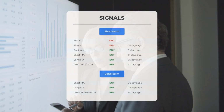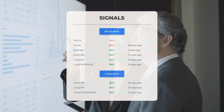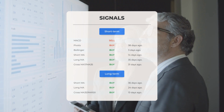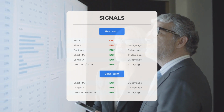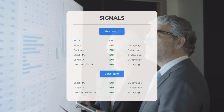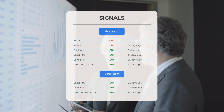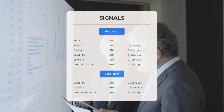Here are some other signals you might find interesting. Moving average convergence divergence, sell signal. Pivots, buy signal, 38 days ago. Bollinger, buy signal, 3 days ago. Short-term moving average, buy signal, 14 days ago. Long-term moving average, buy signal, 35 days ago. The relation between the short and the long moving averages, buy signal, 31 days ago.